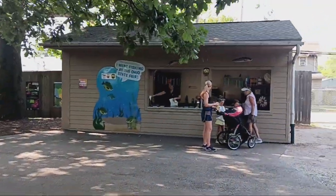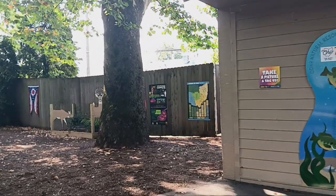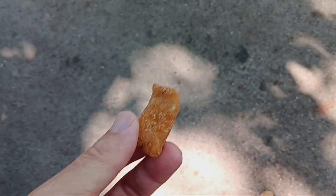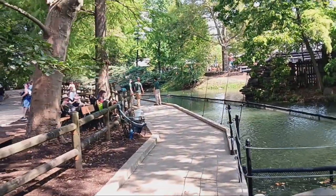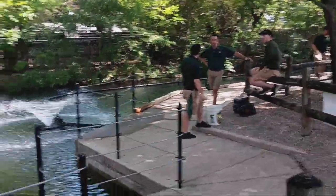Over here, we've got more information on fishing and hunting. Over here on the side, get yourself a sample, some walleye or perch. This is walleye here. They put seasoning on, they're really good. So make sure you stop here and get yourself a sample before you take off. Again, this is where the kids are fishing. Hunting and fishing licenses are sold there too.